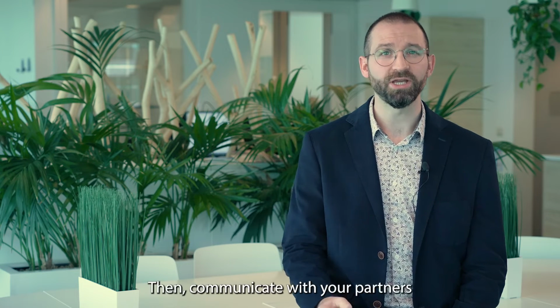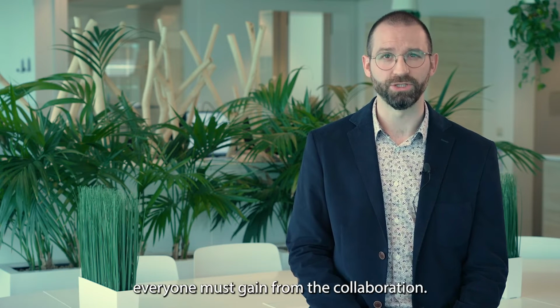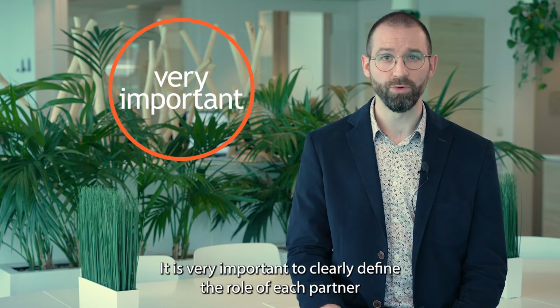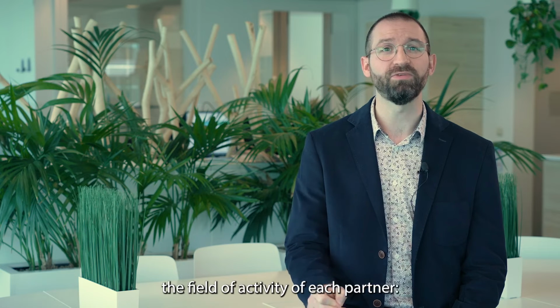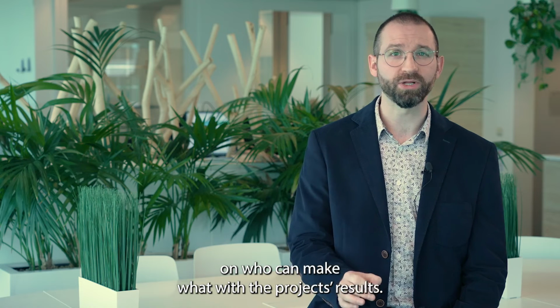Then communicate with your partners and define your collective objective. Everyone must gain from the collaboration. It is very important to clearly define the role of each partner regarding the exploitation of the results, and also to define the field of activity of each partner. This would have a critical influence on who can make what with the project's results.